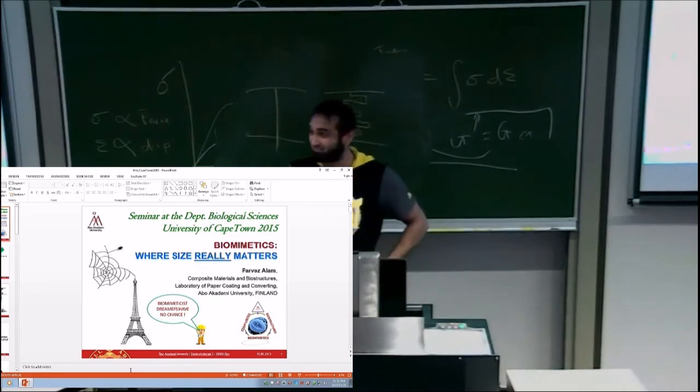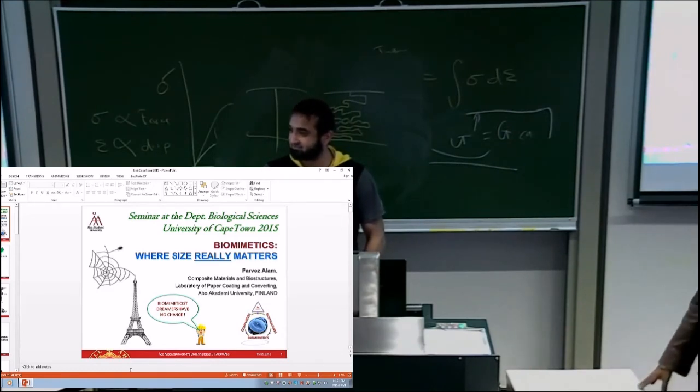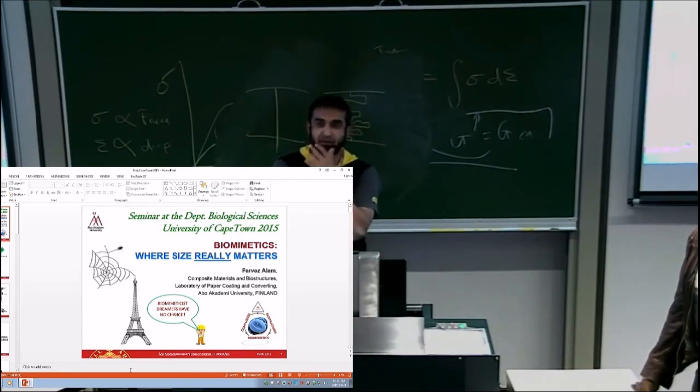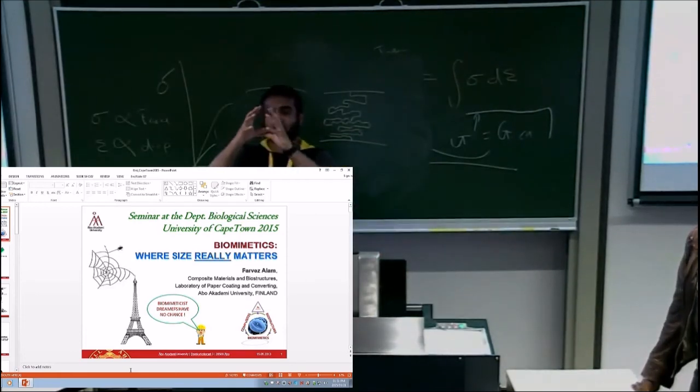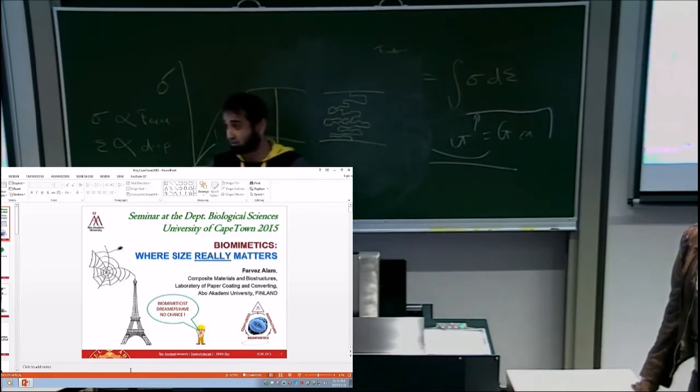Anyway, sorry. You talked about nanostructures on geckos. What size gecko could you have where it would no longer work? I think it depends. Now you're talking about the weight of the actual animal with respect to the size. Scale up a little. So this, I don't know. I don't know the answer to that question.